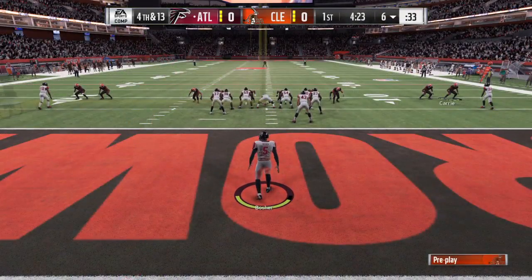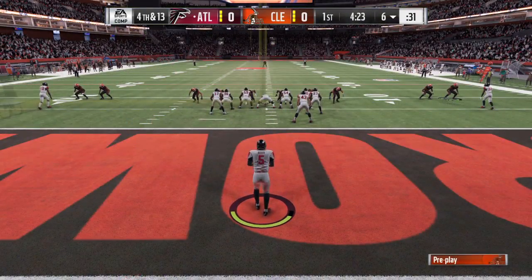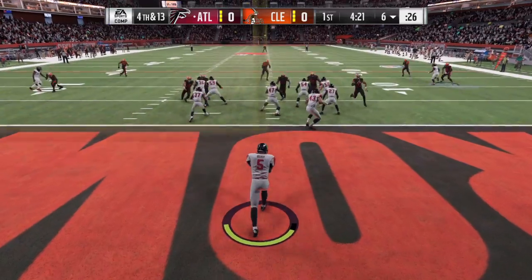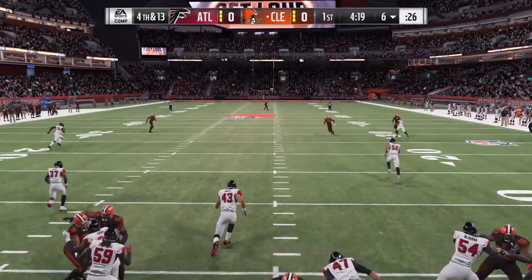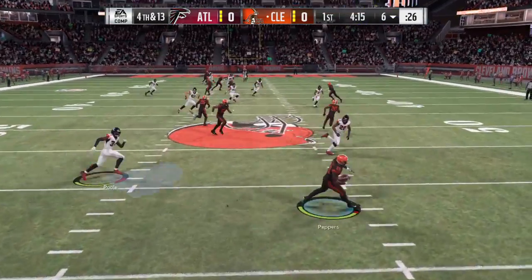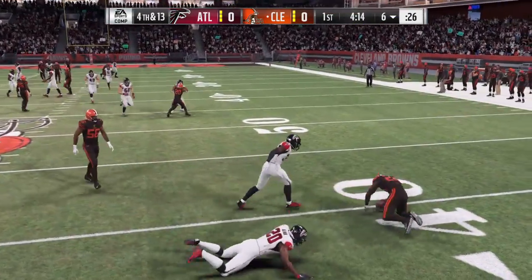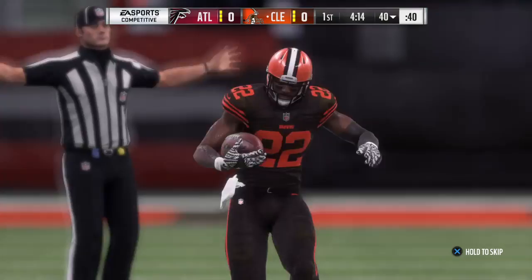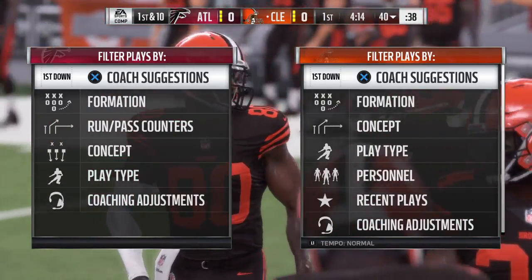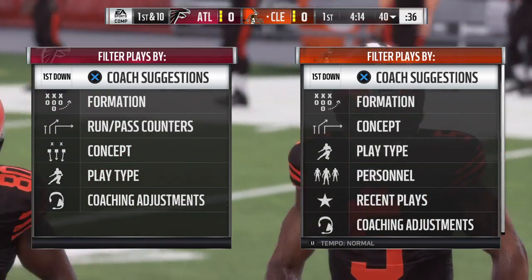Here's Matt Bosher now. And no room for error here as his first punt comes from deep in his own end zone. Taking it about the 36. That's going to go in the books as a 55-yard punt. Well done. And the Browns will take over first and 10.